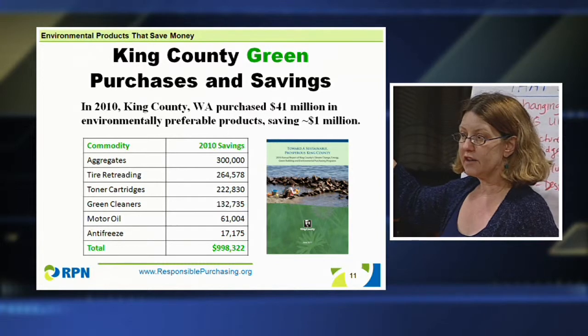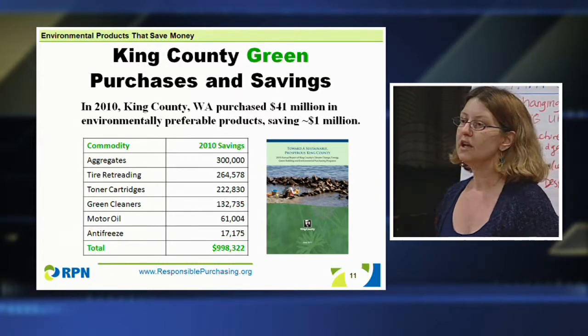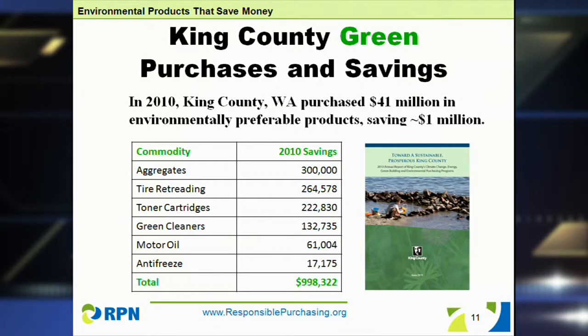And so they identify the products, and again, this is your low-hanging fruit here. Aggregates would be recycling the road material, and they can just recycle it as they go along. Tire retreading, toner cartridges. One thing I just think is amazing, if you look at this, here's a county, relatively big county. They have a full-time green purchasing coordinator. They're saving about $200,000 a year just on buying remanufactured toner cartridges. It pays for their entire green purchasing program every year.